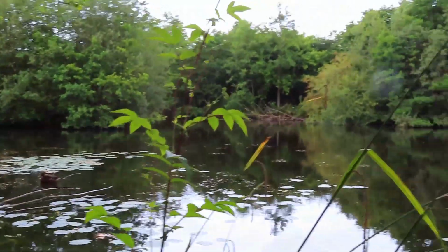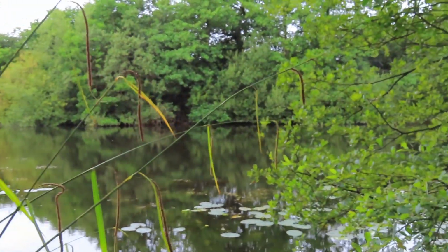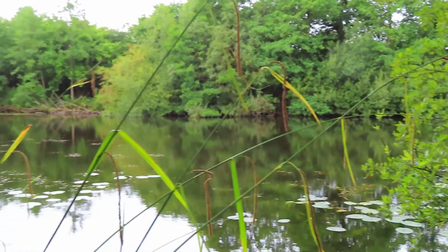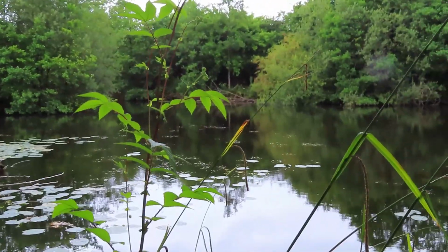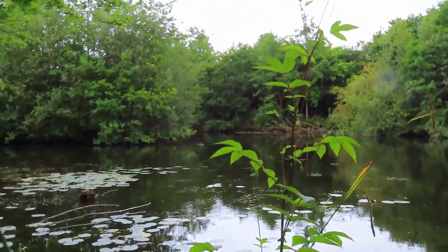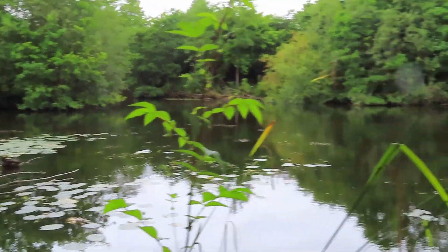We can see the fish jumping. I don't know if we caught that on camera, the fish jumping there. Is it just a duck coming towards us?